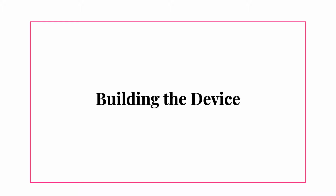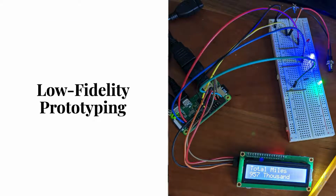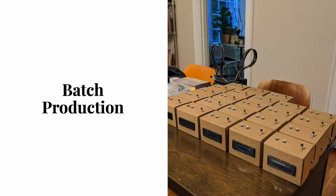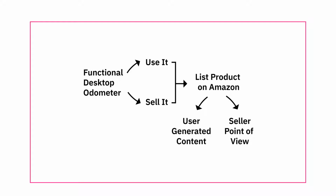The entire production process took 12 weeks, in which we fabricated 46 desktop odometers. The making process consisted of 4 stages: low-fidelity prototyping, software development, high-fidelity prototyping, and batch production. To outline what this meant to the work going forward, we'll briefly go through this diagram.